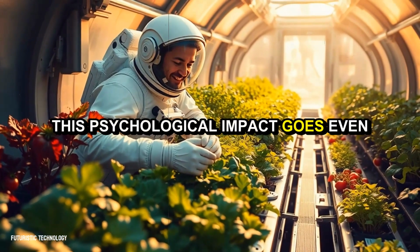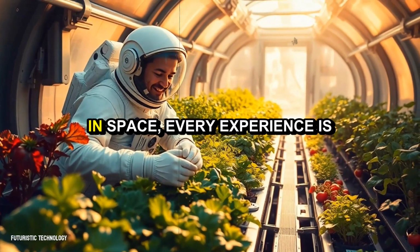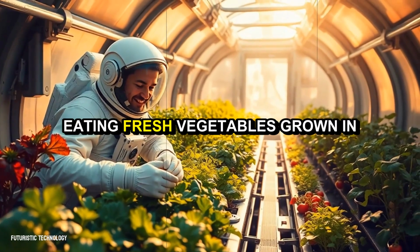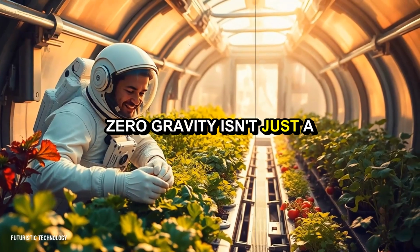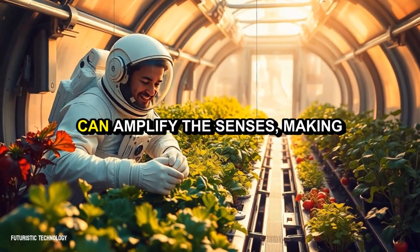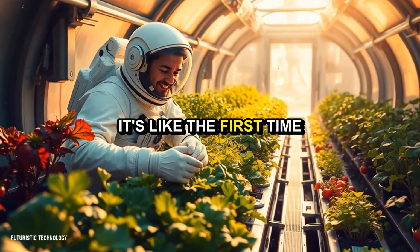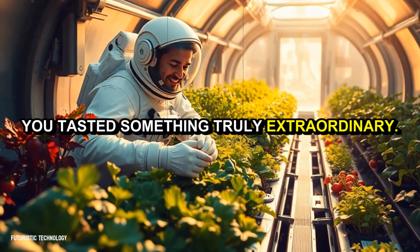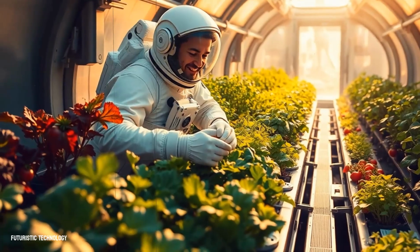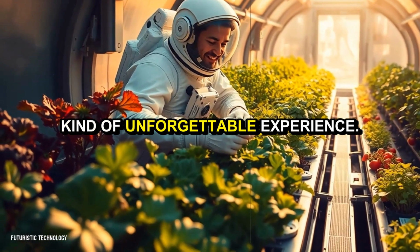This psychological impact goes even deeper when you consider the role of novelty. In space, every experience is heightened by the sheer uniqueness of the environment. Eating fresh vegetables grown in zero gravity isn't just a meal, it's an event. The novelty of the experience can amplify the senses, making flavors seem more vibrant and memorable. It's like the first time you tasted something truly extraordinary. The memory stays with you, not just because of the taste, but because of the context. In space, every meal has the potential to be that kind of unforgettable experience.